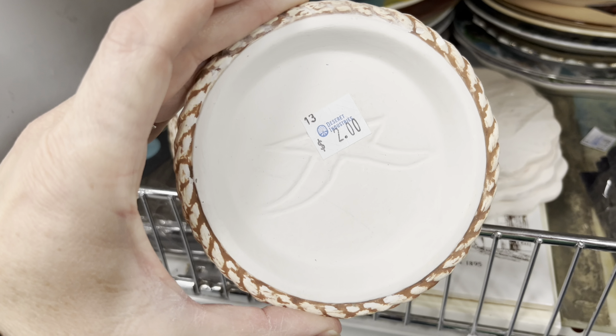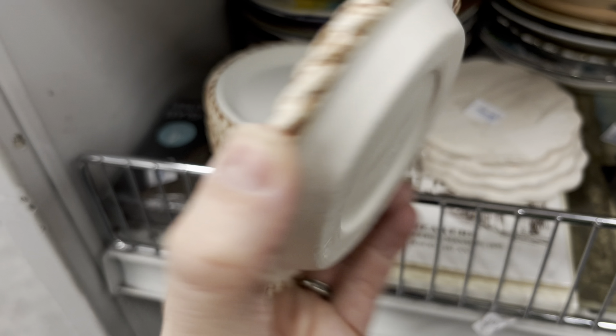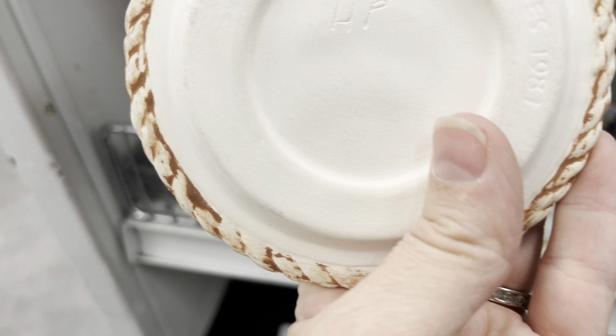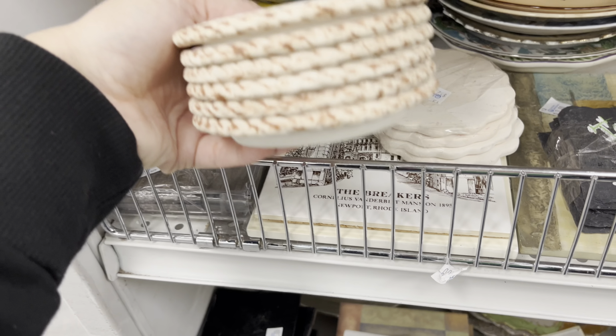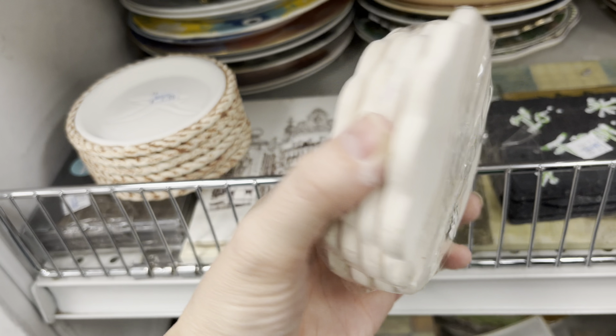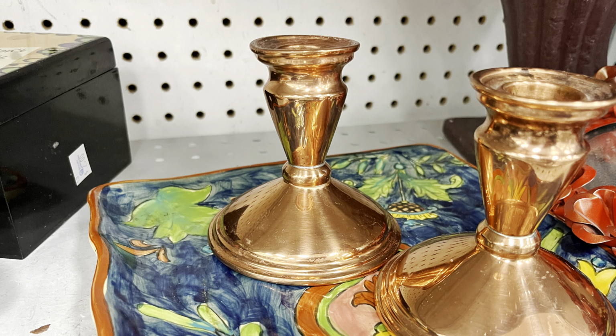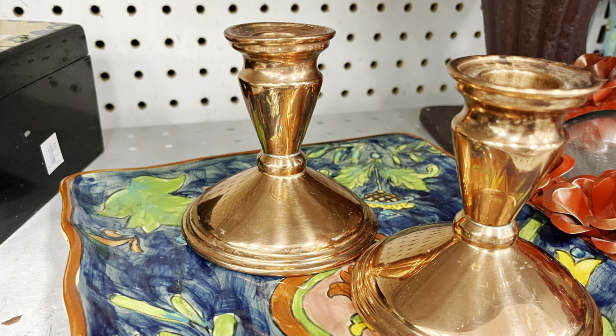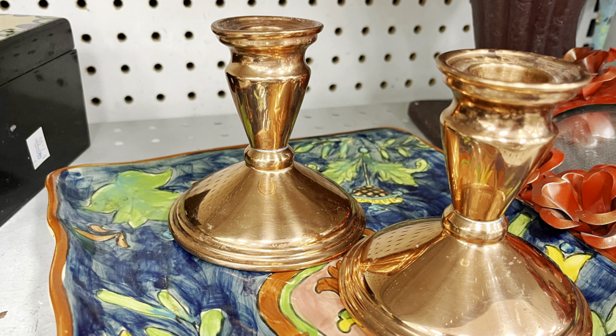I really liked the look of these handmade coasters, and as you can see on the back, they were made by someone in 1981 and they're still intact. They're really cute. And then this other set with the scalloped edges is really on trend right now, and they were only $2 for the set. If you've been to my house, you know I do not need another candlestick holder, but these copper ones definitely caught my eye.